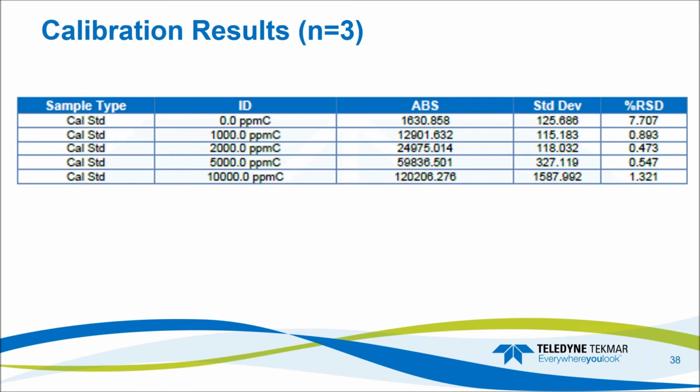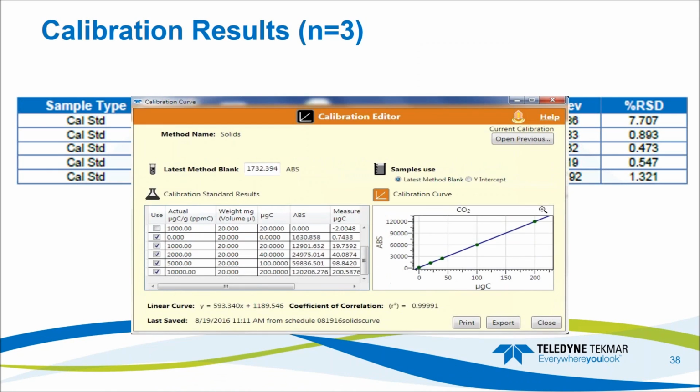And then we again ran a calibration curve. This time it was 0 to 10,000. We got good RSDs again, except for the blank. Okay, and then this is the window that popped up. We got four 9s for our linear regression, 0.9991.